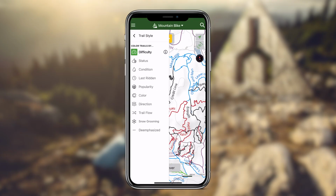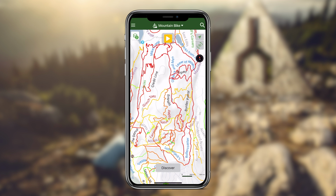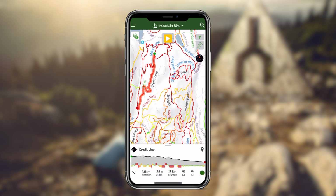When looking at the map, a feature that I really like is changing the trail style to represent popularity. This can be a really great way of making sure that you're not missing any of the local classics, and is particularly useful if you only have a certain amount of time in an area. But have an experiment and go through those different settings to make sure you're maximizing your time on the trails.